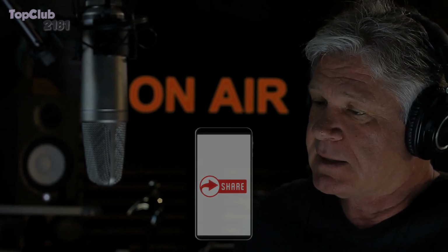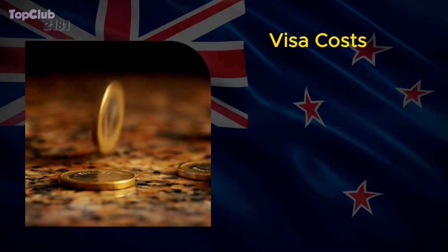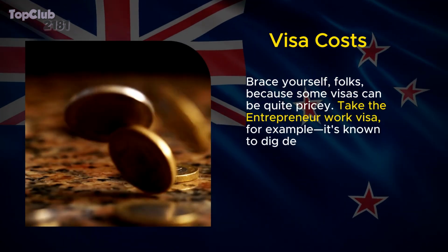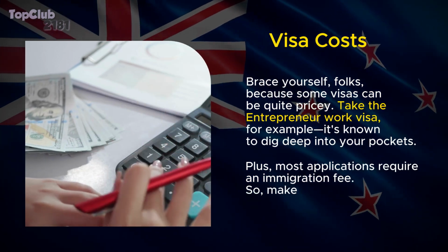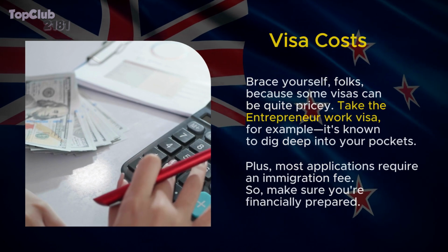Alright, let's get started. First things first, let's talk about costs. Brace yourself, folks, because some visas can be quite pricey. Take the entrepreneur work visa, for example. It's known to dig deep into your pockets. Plus, most applications require an immigration fee. So, make sure you're financially prepared.